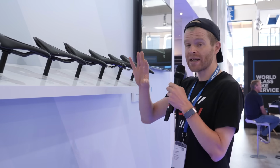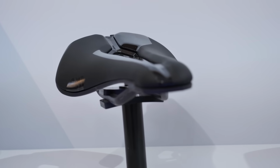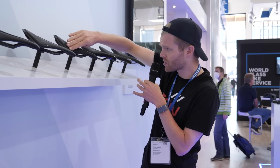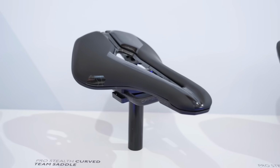And so they tweaked the saddle and came up with this, which is called the Curved Stealth. And you can see it offers a bit more support from side to side. The profile's quite a bit different. It extends longer down the edges of the saddle, and he just found that, for that kind of rider, he moves like that, he got on with it really well.